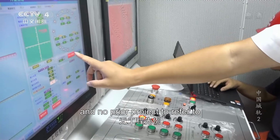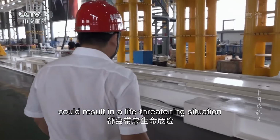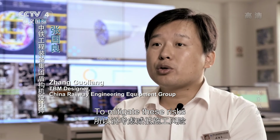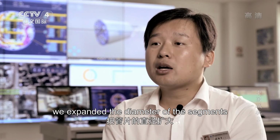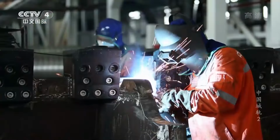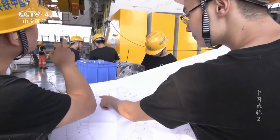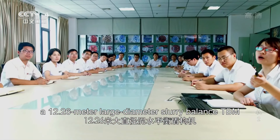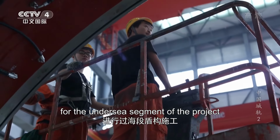With no experience to rely on and no prior project to refer to, any mistake in any step could result in a life-threatening situation. Because it's an undersea project, the construction risks are high, with significant soil and water pressure. To mitigate these risks, we expanded the diameter of the segments and used a single TBM for the construction. After scientific evaluation, we ultimately decided to customize a 12.26 meter large diameter slurry balance TBM for the undersea segment of the project.